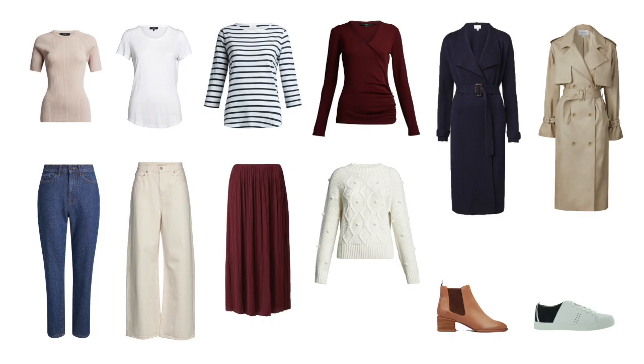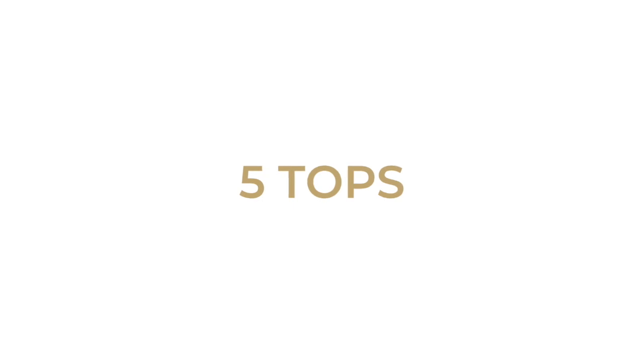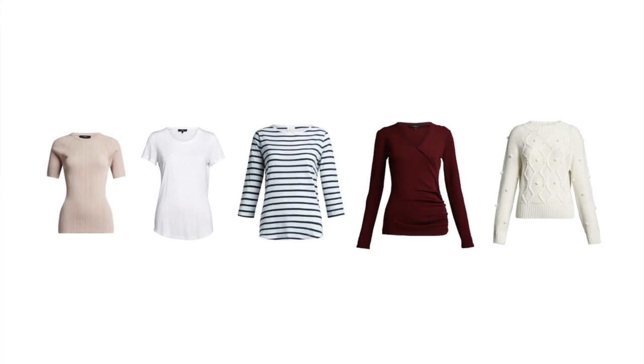Then what I've done is I've gone and selected 12 pieces for my wardrobe that are relatively plain, so there's barely any pattern in my casual capsule wardrobe. I selected 5 tops: a soft pink knit, a white t-shirt, a blue and white striped top, a dark red crossover long sleeve top, and an off-white cream color jumper, which is the one I'm wearing in this video.